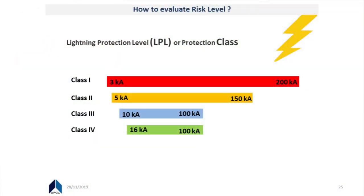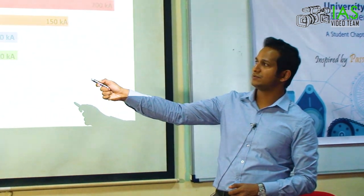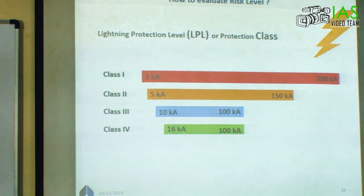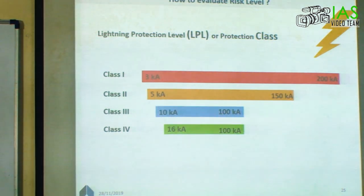Okay, and what sort of current range are we talking about? There are called protection classes. There are four classes: class 1, class 2, class 3, and class 4. Class 1 is having a range from 3 kiloamps to 200 kiloamps. So this portion is very crucial. If our risk assessment gives us the outcome as class 1, it says you need class 1 protection. That's what the risk level gives us. Or it says you need class 4 protection. Depending on your class, you have to build the system. That's the outcome of the evaluation.